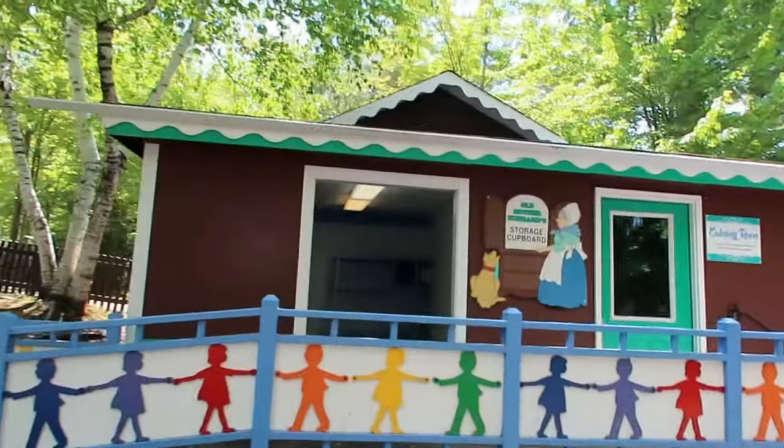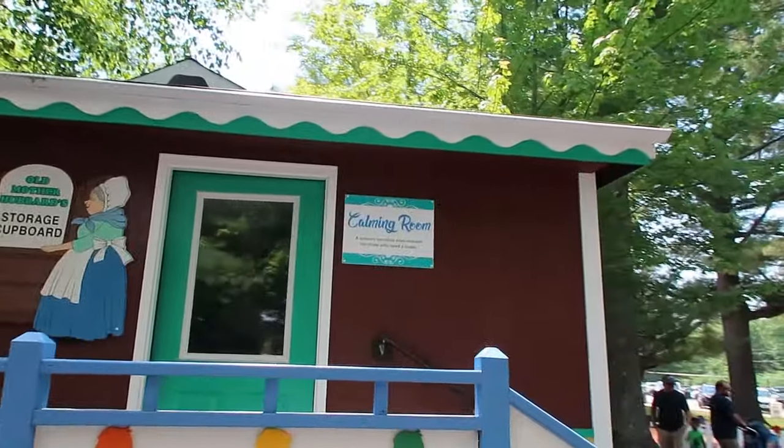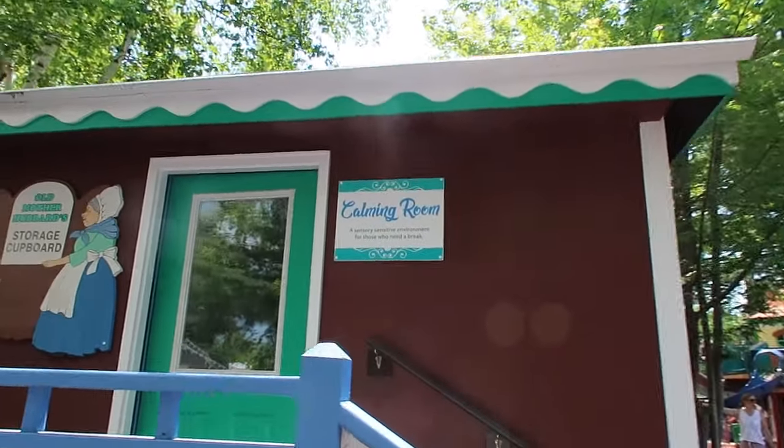Alright, checking out more of their park here. We're basically done with the rides. We have one or two more rides I think we're gonna try and do, but now we're just checking out the park at a leisurely pace since we did all the big rides to start it off. Looks like they have a storage cupboard here, as well as a calming room. Sensory-sensitive environment for those who need a break.